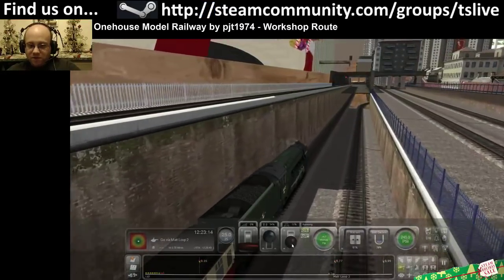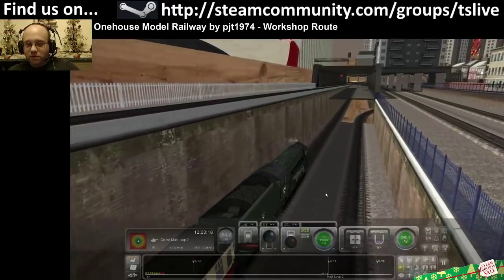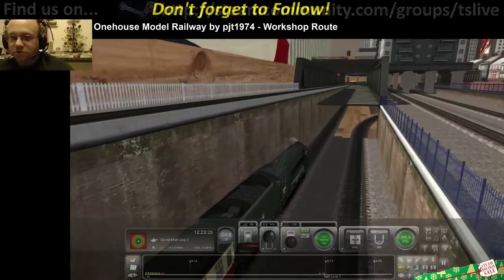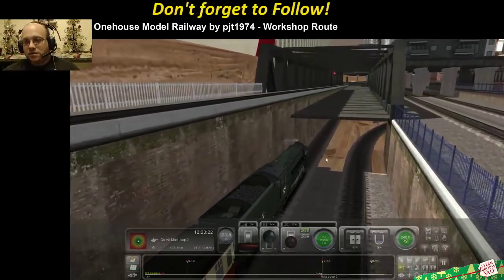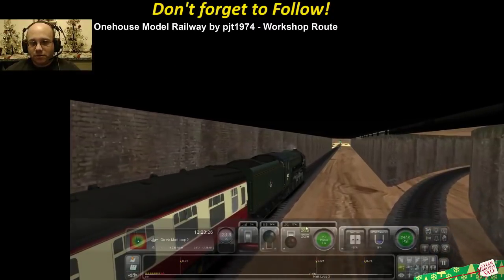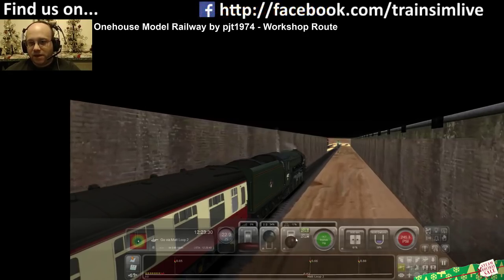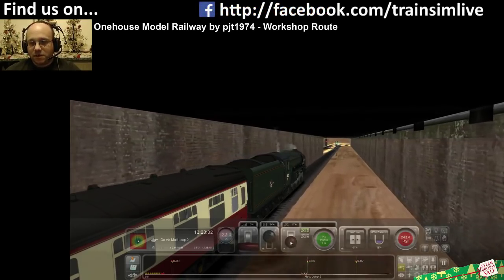And it means that it's also essentially multiplayer. So if you've got multiple people with dispatching roles, because you can have as many people as you want running dispatch, and if someone else locks a route, then it shows up as locked by someone else on your panel. So you can even have multiple people signalling in the same area without conflicting with each other.